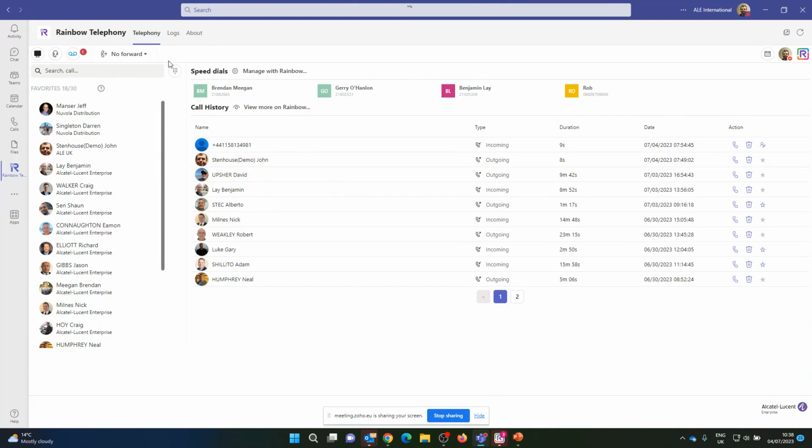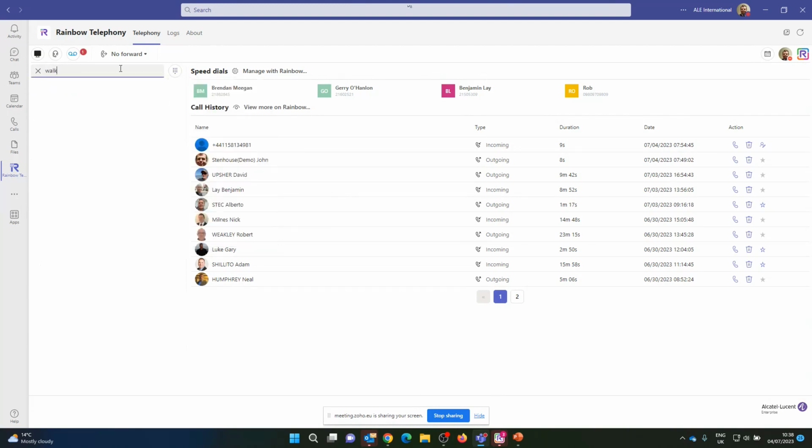And you can do the usual things. You can see your voicemail, so it's integrating into your Rainbow Hub. Also with OXO and OXE, you can forward your calls. So this is an overview of Teams. If you wanted to make a call, you simply dial from here with the dial pad, or you can search. So if we look for Mr.